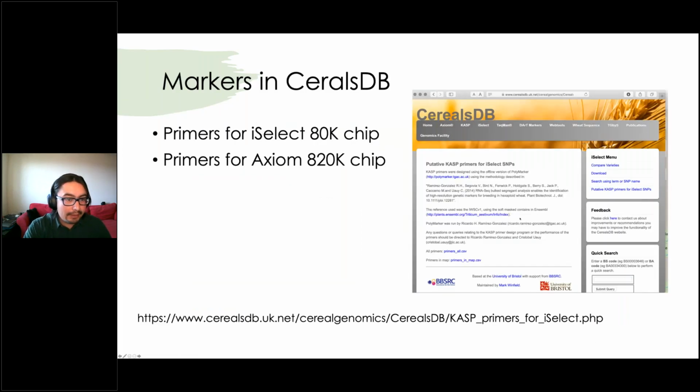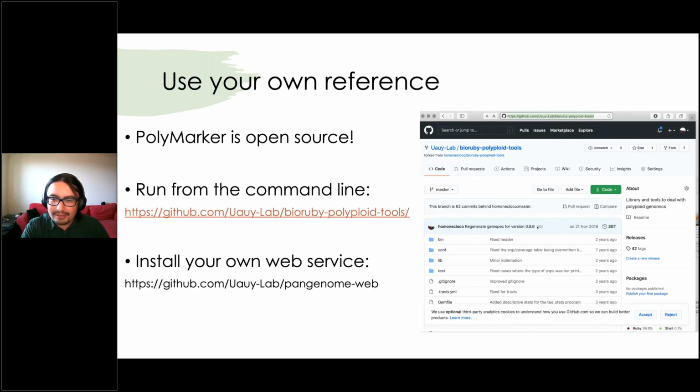And likewise, we ran PolyMarker on all the markers on the iSelect 80,000 and the Axiom 820,000 SNP chips. And again, you don't need to go and run them again in PolyMarker. All these SNPs are available for download in CerealsDB. And if you have your own reference, you can set it up and run it locally. So the web interface that we have available is only used for the SNP markers, but we have the source code and instructions to run them locally, and instructions to build your own web server if you don't want to use the online service, or if you want to use your own reference.